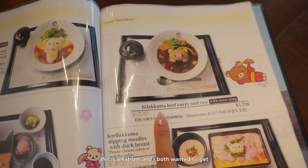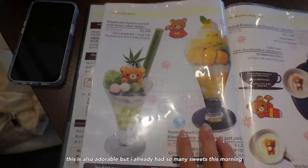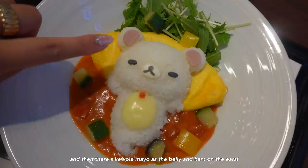This is what Lani and I both wanted to get, but I guess we'll just go with an omelet instead. This also looks really good. You guys know that I love soybean powder. This is also adorable, but I already had so many sweets this morning. So this is my omelet, and I have no idea what the sauce is. It's giving me probably tomato with the egg, and then there's cutie mayo as the belly and ham on the ears.